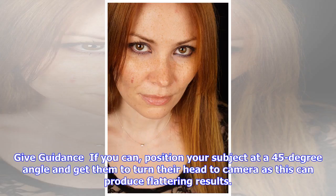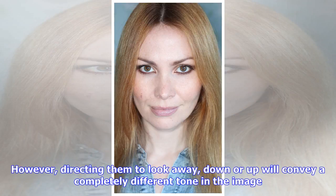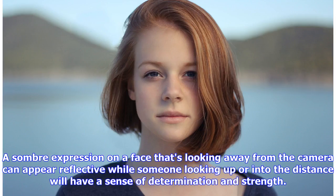Give guidance if you can. Position your subject at a 45-degree angle and get them to turn their head to camera, as this can produce flattering results. However, directing them to look away, down or up will convey a completely different tone in the image. A somber expression on a face that's looking away from the camera can appear reflective, while someone looking up or into the distance will have a sense of determination and strength.